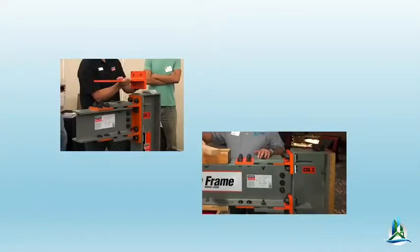So this is the slide. It's a side-by-side comparison. We're talking about the Simpson moment frames, the Simpson products now. You see how this is the first generation. This came out, and it's got a fuse system. It's called the structural fuse, but they called it the yield link.